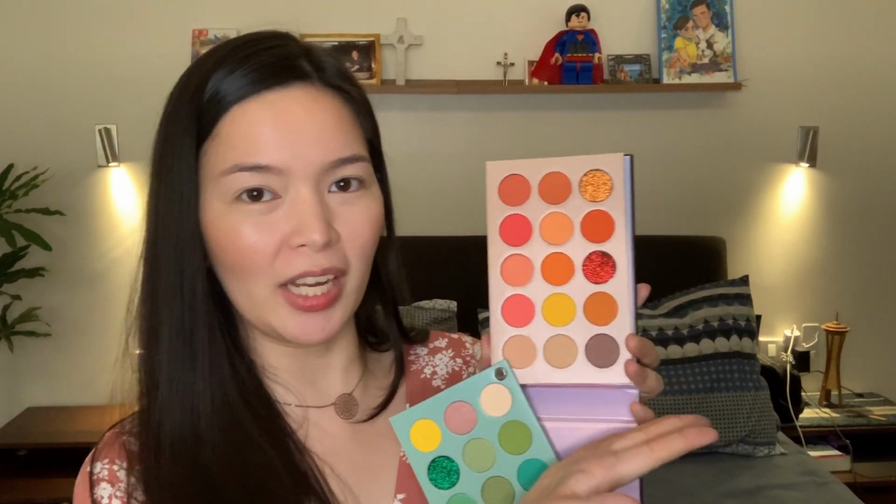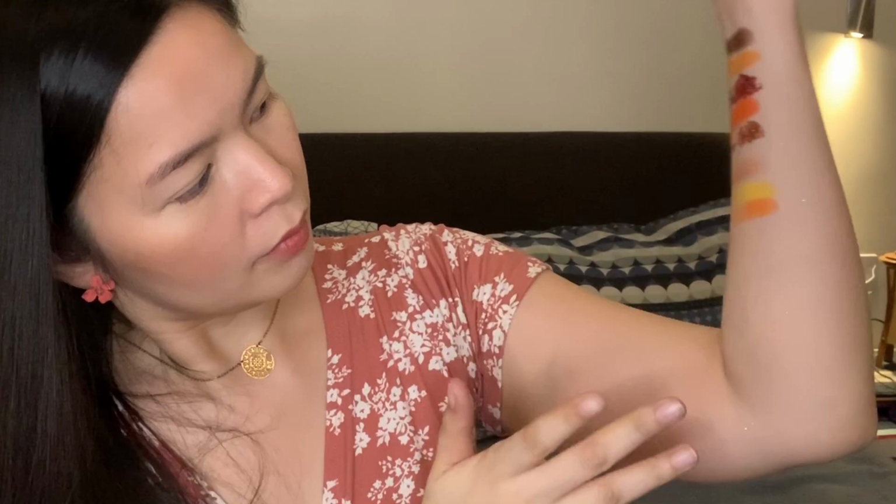Okay, so for our next board, we have the red toned eyeshadows. So these are our reds. We are down to the last board. So let's start with the yellow.